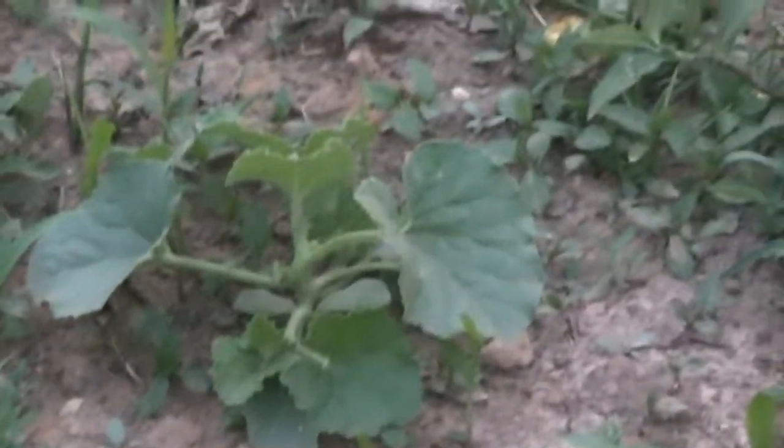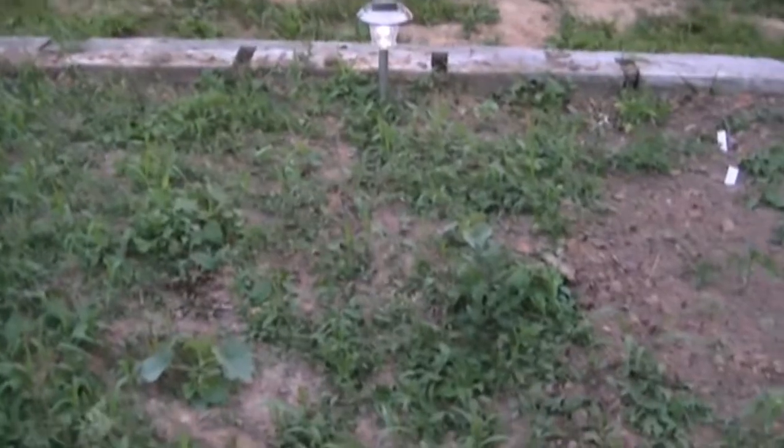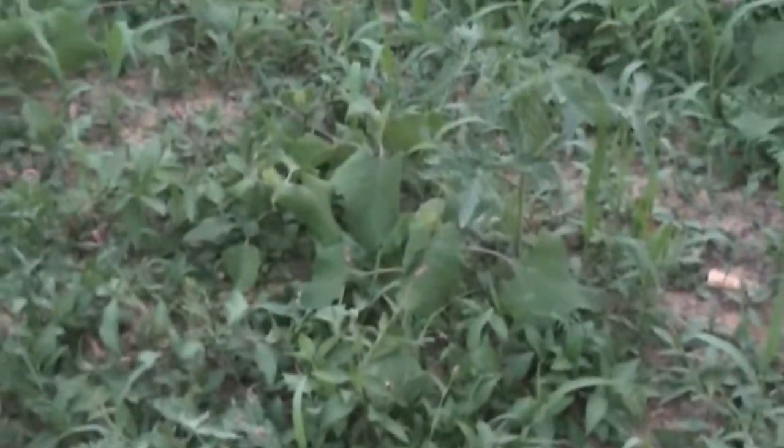Got some cantaloupe that's growing pretty well. I weeded around it. That one's really doing well. Pretty soon I'll have to build my trellis up here. I got some tomato plants that are doing all right. And I just got a lot of them here. I might have to thin them out. I'm not sure yet, but I'm surprised so many of them made it.